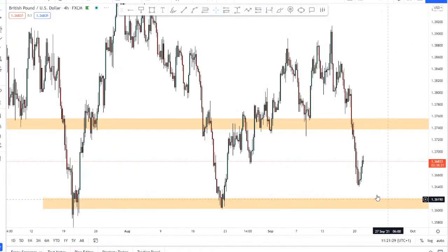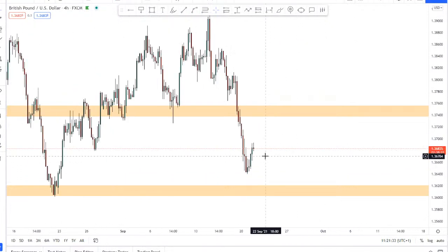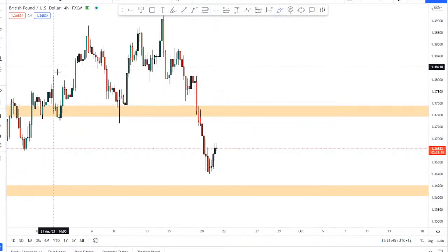GBP/USD, waiting for price to come back into this area. I'm not too sure for GBP/USD though. Like I said earlier, it's got a lot of retracement to do. If it was to hit that level, it might not. It might come halfway or something around here before it does dump again to the downside. So I'm focusing a little bit more on EUR/USD.